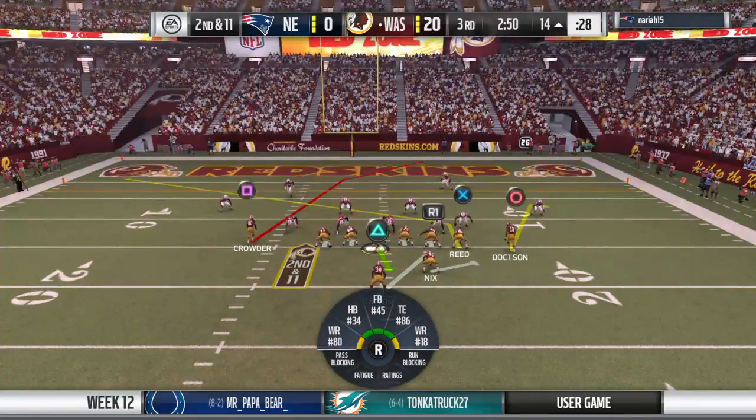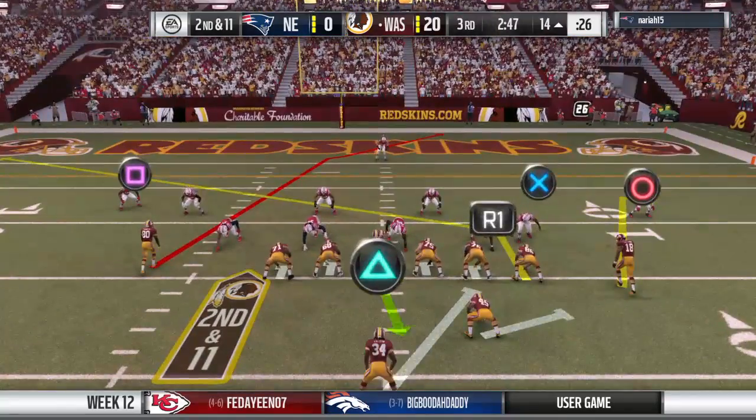Hey, Black Brown! Black Brown! Come on, let's go! What?